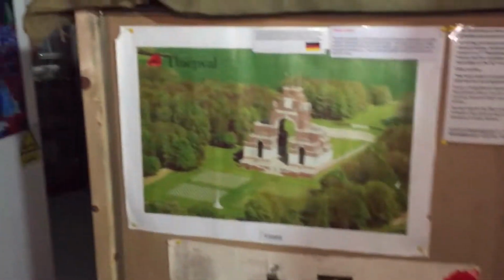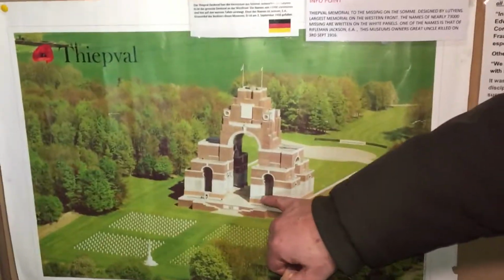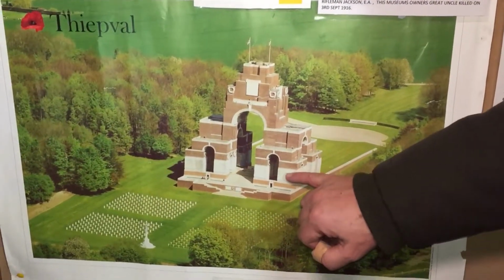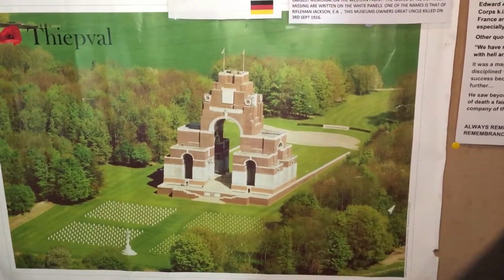Okay. This is the biggest memorial on the battlefields. There are the names of 73,000 missing soldiers engraved on the white panels here, including my great uncle's name, my grandbrother's name. He's here.